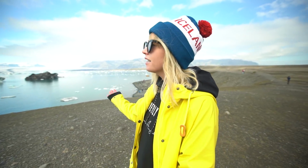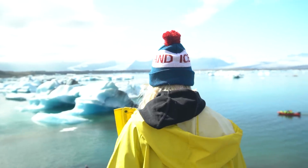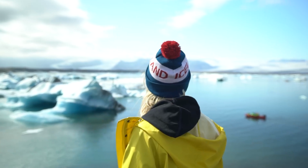Now there's this giant lagoon. And it's still retreating every year. He was saying that within 150 years, this glacier will be gone. Wow. That's how fast it's melting right now. That is crazy. Seriously, guys, this is why you come to Iceland.